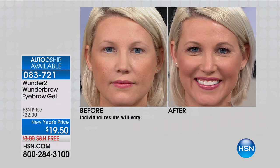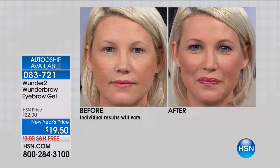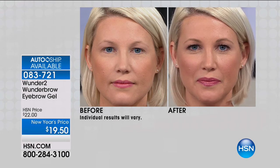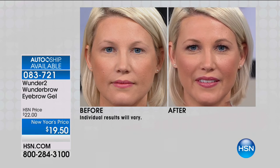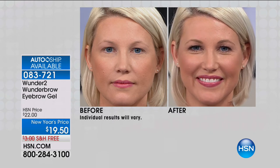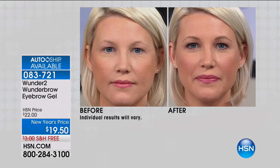Absolutely. I mean, you're stunning. Want to talk about framing the face and fuller, natural looking brows, and also making you look younger. This really, truly does the magic, because Kim is very much like myself. If she doesn't have her brows on, it almost looks as if she doesn't have brows. So for all of you out there with very light brows, maybe you have gray in your brows, remember, this is going to cover the grays, and it's going to stay put until you take it off.